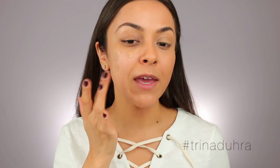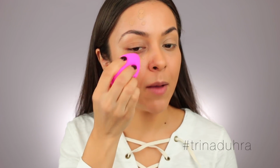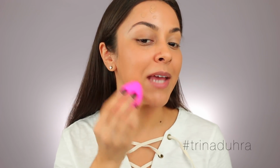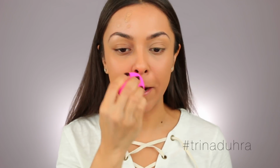Oh, okay, let's try the sponge on the other side. So same thing, I'll do a few dabs. And I'm using a damp beauty blender. And let's work it out. Like, this is what I'm most blown away with. After a few dabs, it's already spread out and adding serious coverage.